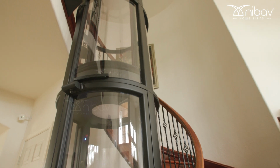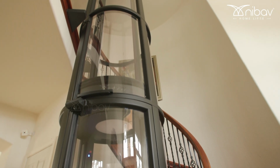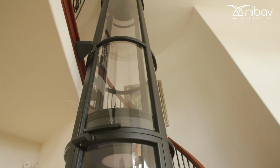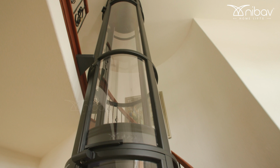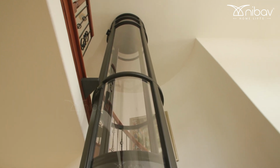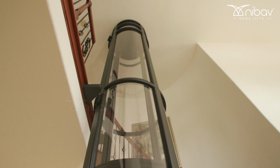The door lock, the buttons, unbreakable glass. I'm also glad there's a telephone in there. Hey, you can get a phone call while you're on the elevator. You don't have to run out. You just pick up the call inside. Nibav Elevator, I highly recommend.